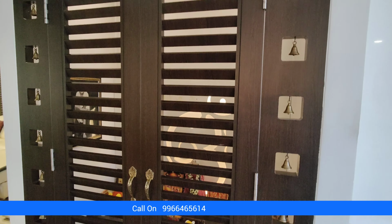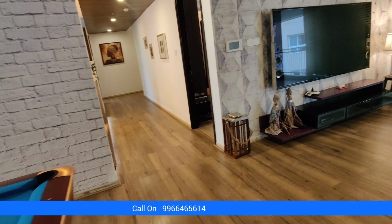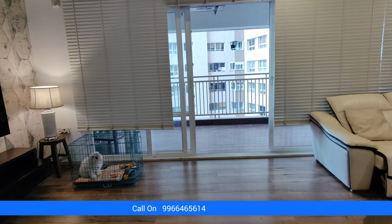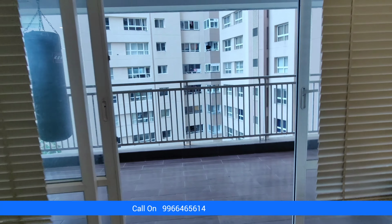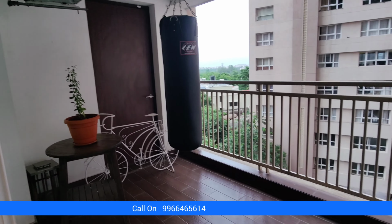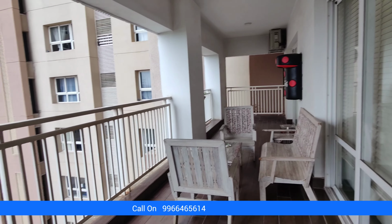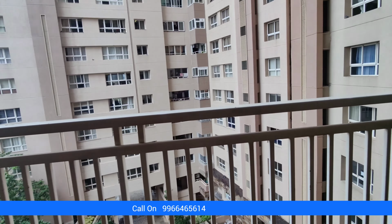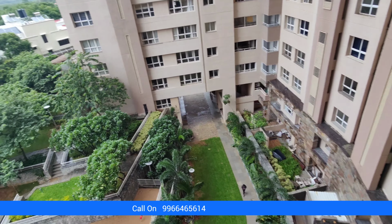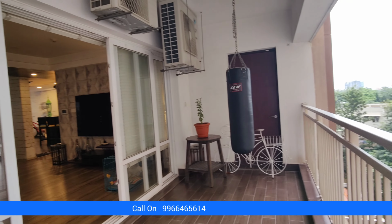This is Pooja space. Balcony view. Extended balcony. Coming to central hall.